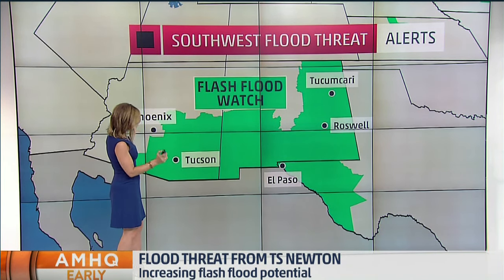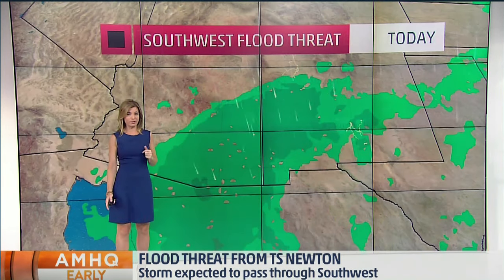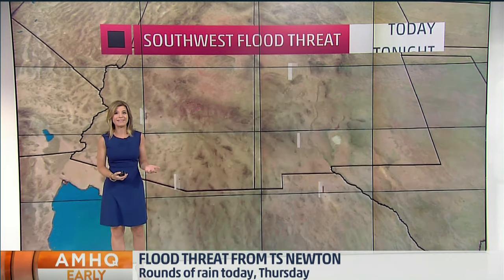They're ready for it here. The sandbags they were working on yesterday. The flood watches are up, hopefully to warn people about the concern for big rain in a short period of time. We average a little over 8 inches a year in Tucson, and there's a chance you could get 3 to 4 inches of rain. That would be half your yearly total with just one day if we end up getting that much. And the potential is there in isolated spots.